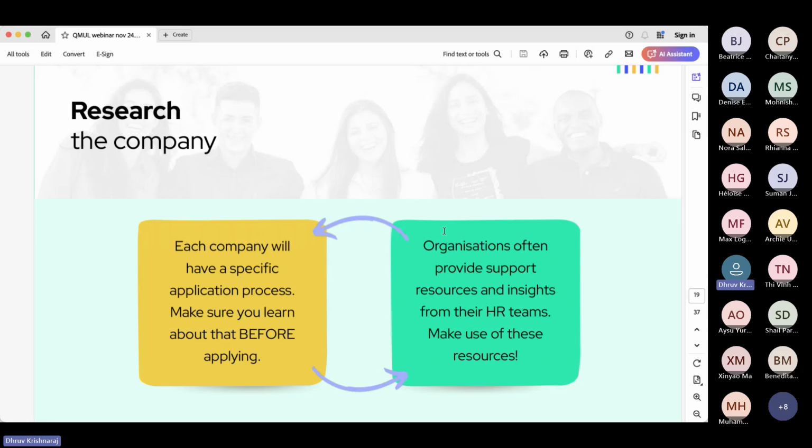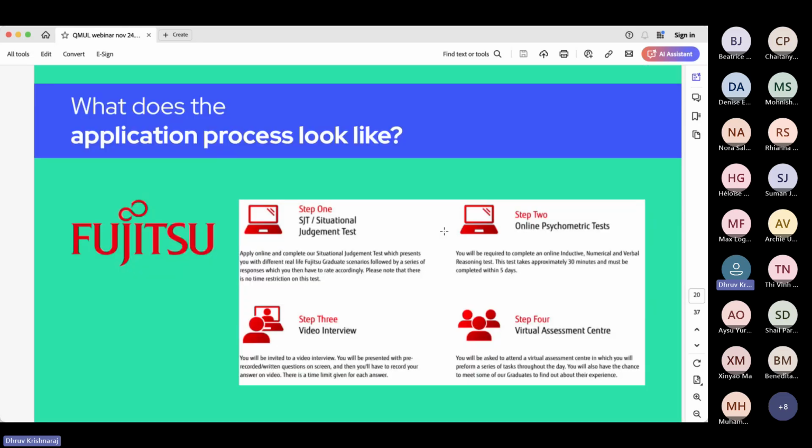Now, when you spend time researching the role, researching the company, you will find that most companies have a different application process. But the beauty is a lot of companies actually help you in the application process. Here are some examples. I'm sure everyone's heard of this company. When you go on their website, they'll actually tell you the different types of steps you need to go through and what you have to go through in each step.